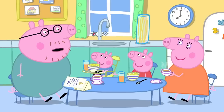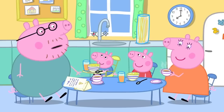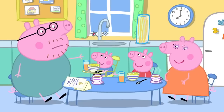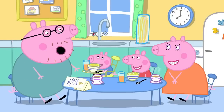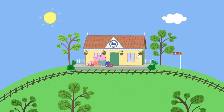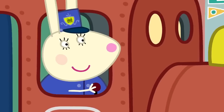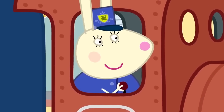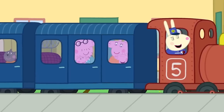What does Mummy Pig think? I think it sounds lovely. But it's hundreds of miles away, in another country. Please, Daddy Pig. All right. We can all go. Hooray! This is the train station. Miss Rabbit is the train driver. All aboard! Full steam ahead!